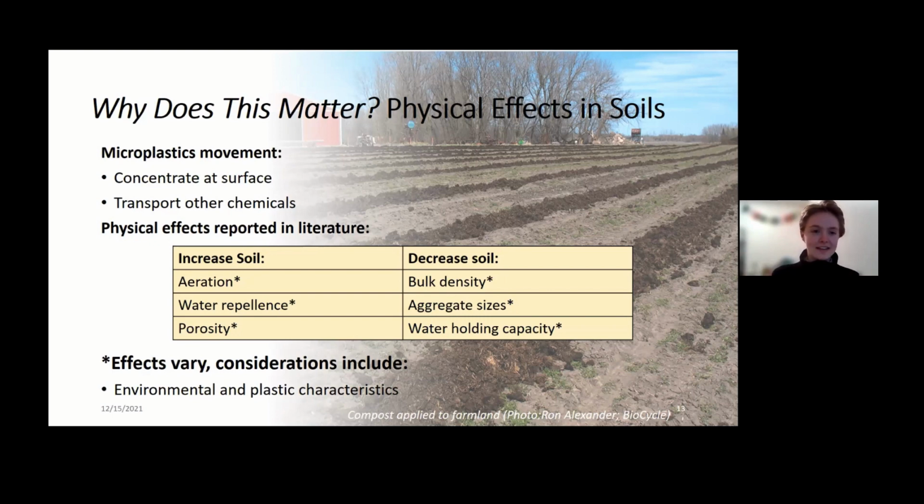And then across studies, the effects of microplastics on the physical environment really varied with the environment. What was the soil texture that microplastics were looked at within? What type of microplastics were looked at? What concentration? There are so many variables that it's hard to concretely say what the physical effects of microplastics will be in the soil column, but some potential ones included increasing soil aeration, water repellence, porosity. If you're thinking about these maybe less dense particles being introduced to soil, there could be risk for things like erosion. And then we also found decreased bulk density, maybe aggregate size and structure or water holding capacity. If you think about the material of plastics, they kind of repel water. They don't really absorb that.